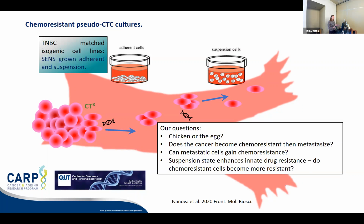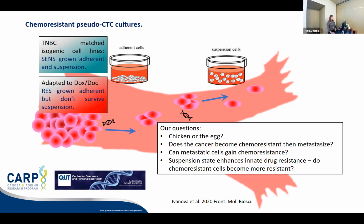Which event occurs first? And also, as previous studies have shown, suspension state enhances drug resistance in sensitive cells. So we wanted to see what would happen to cells that are already resistant, that while they have been grown in adherent conditions, have developed this chemo-resistance. So what will happen to them when they are subjected to circulation, to suspension conditions? Will they become even more resistant? As we found out, chemo-resistant cells have a harder time adapting to suspension culture. We are yet to investigate as to why exactly that happens.